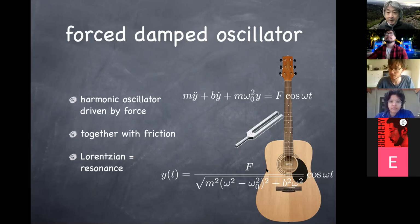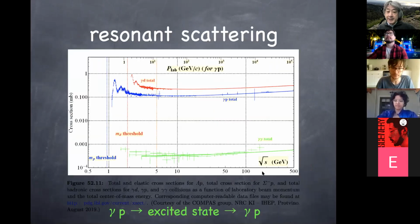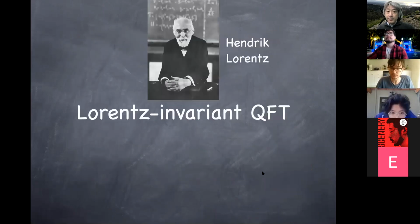No questions? Okay, good. So then that really wraps up all this discussion about the resonances. And so then we can now move into the Lorentzian band quantum field theory.